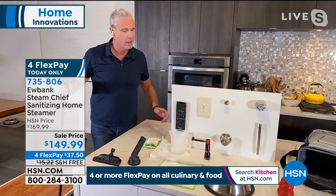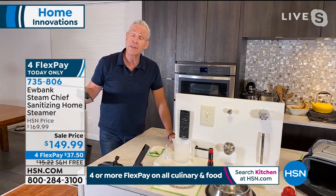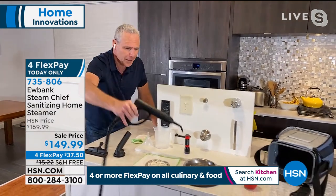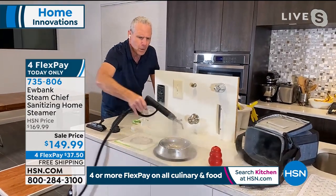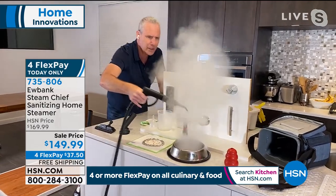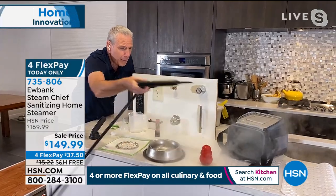Now we have an 85-pound Labrador retriever. Her name is Olive. And I have to admit that my wife probably loves the dog more than me, and that's fine. I'm okay with that. But when it comes to cleaning her bowl, I'm not going to clean her bowl with a bunch of chemicals. I'm going to use steam. How about her little toy? She uses it all the time. How about your lunchbox?